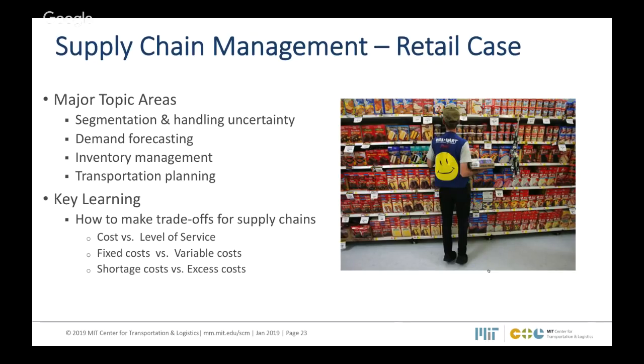But you're going to see segmentation, and mainly segmentation on how to handle uncertainty. That's a common theme you'll see across everything. And then you'll see the three big chunks: demand forecasting, inventory management, and transportation planning.